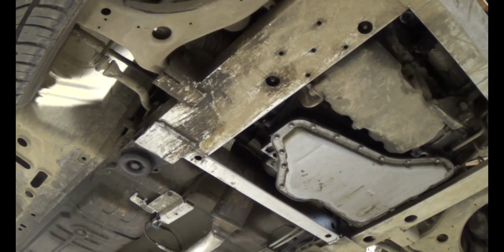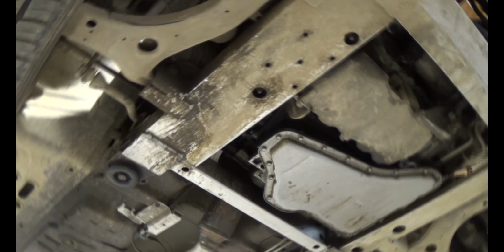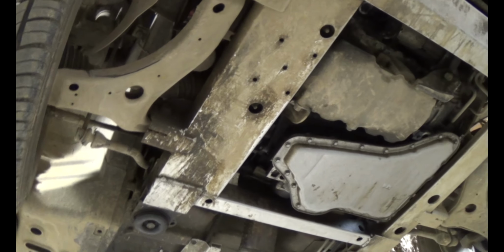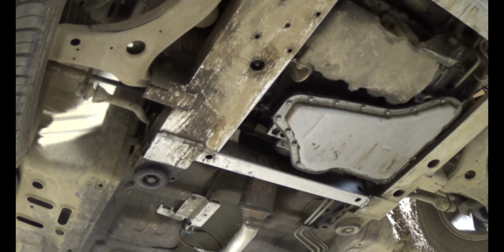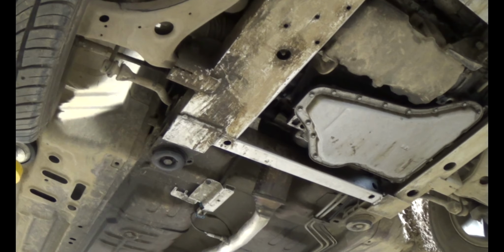But also a part of that code is that the evap system has got a part to play in all that too. It can't read the evap codes or whatever because it can't get past the catalyst efficiency code, and that's the P0420.